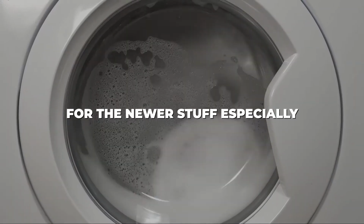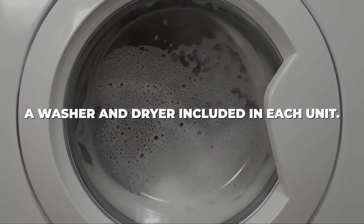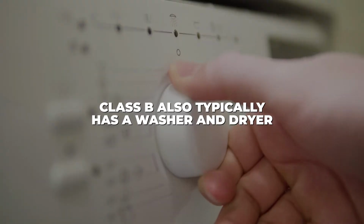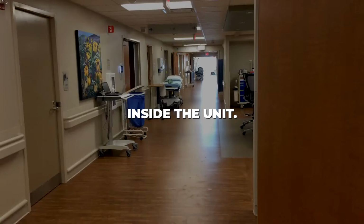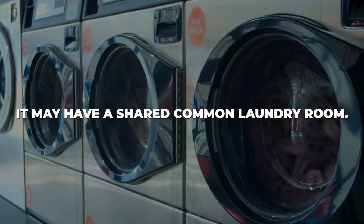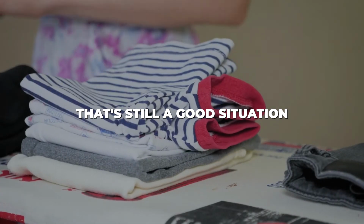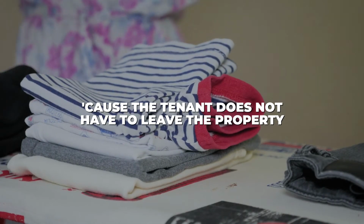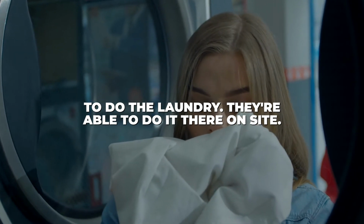For the newer stuff, especially the Class A, you'll typically see a washer and dryer included in each unit. Class B also typically has a washer and dryer inside the unit. The older stuff that was built in the 1970s may have a shared common laundry room. That's still a good situation because the tenant does not have to leave the property to do the laundry. They're able to do it there on site.